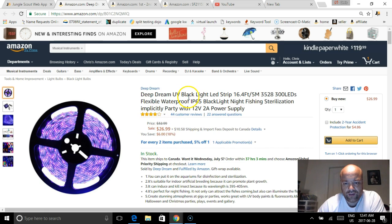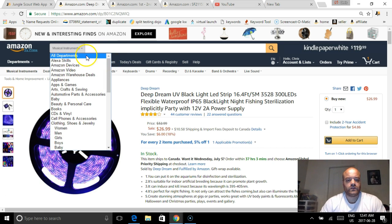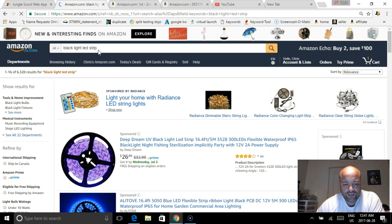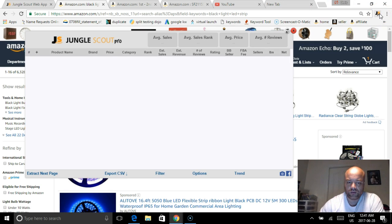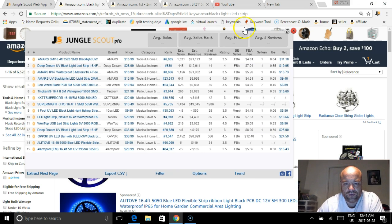Very cool. A black light LED strip. A roll of that. Okay, there we go. Lots of that. Excellent. Okay, let's see if there's demand. Price point looks good already. There is demand. Lots and lots and lots of demand.